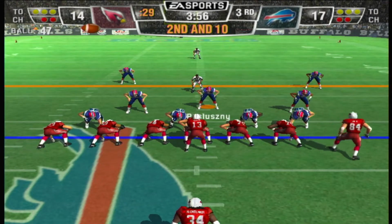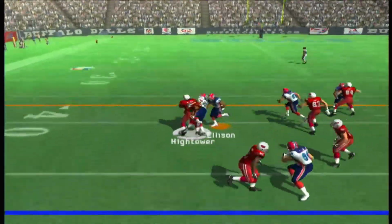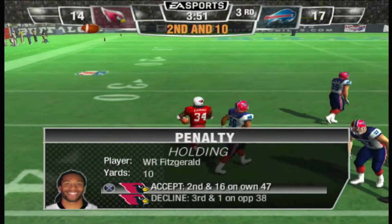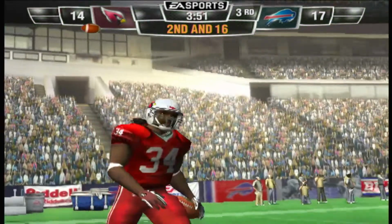Buffalo lines up in a 4-3. Look away! Look away! Sweep left. He can't bring it down. Looked like someone got caught holding. Here's the official call. Holding on the offense. Number 11.